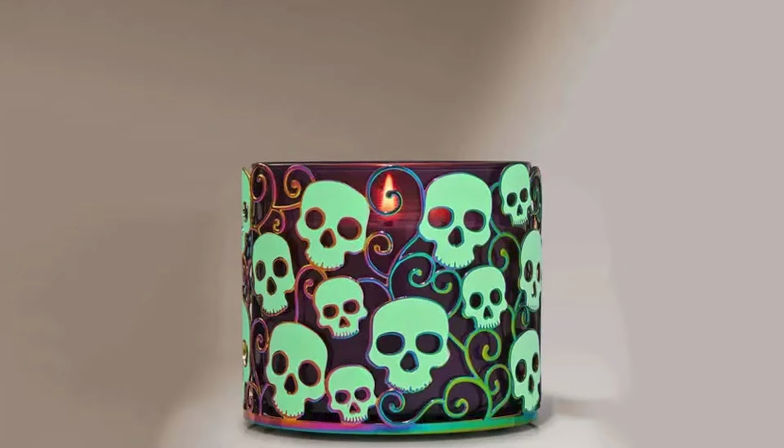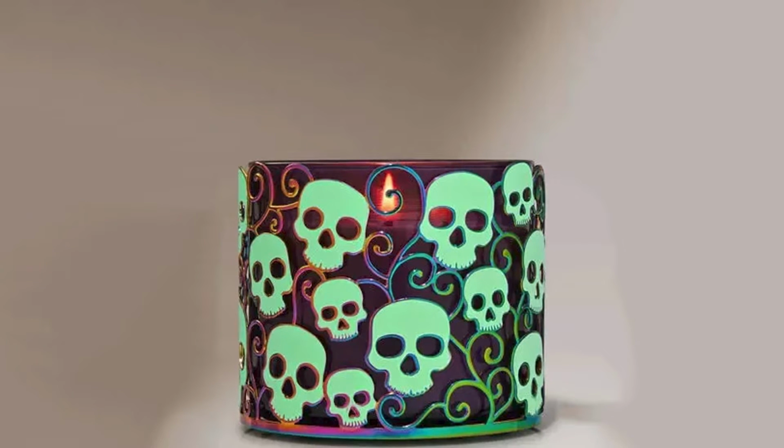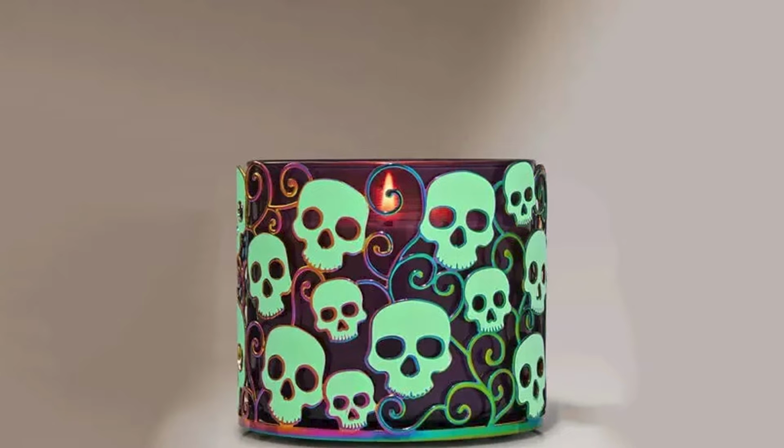And the second one is this glow-in-the-dark skull candle holder. I recognize it's nothing fancy. I just really like the skull designs and the glow-in-the-dark look. That said, unfortunately, the early access sale was only for 24 hours, so you'll have to wait a bit longer until this stuff starts popping up in stores.